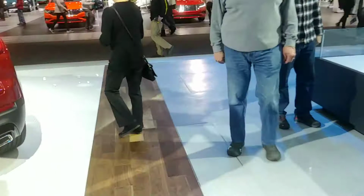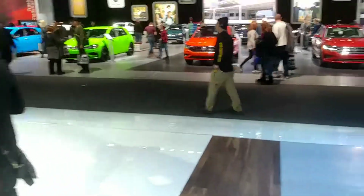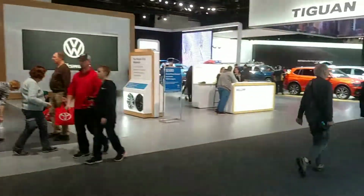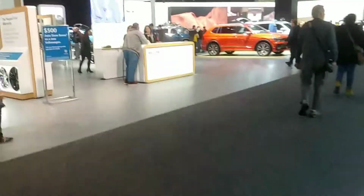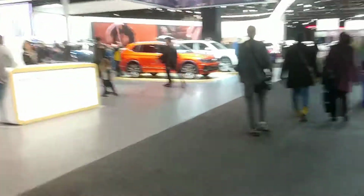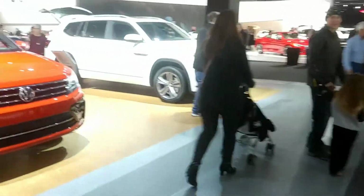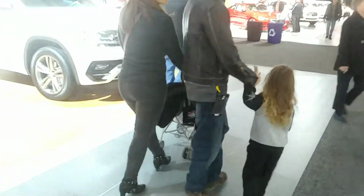Okay, now we have to go to the Atlas. That's also on my list, and partially because I personally want to own an Atlas. Oh, I think this is such a cool truck. This is not it though. These are the Tiguans, but this is the Atlas.